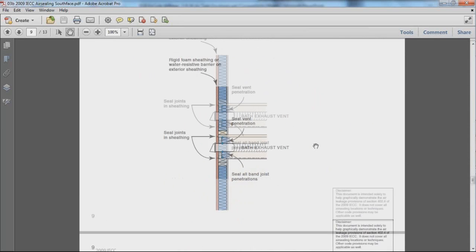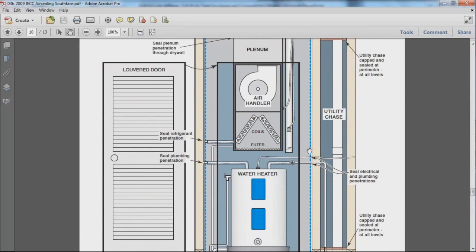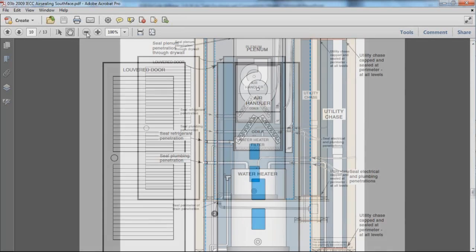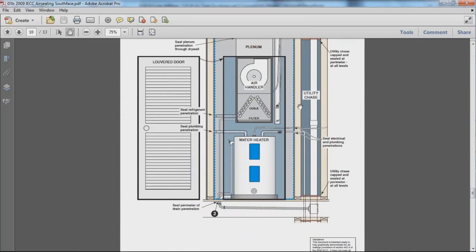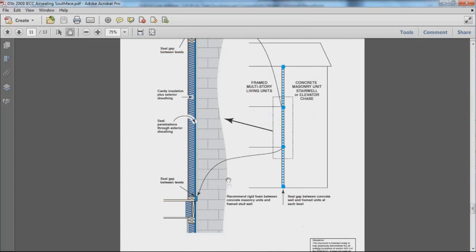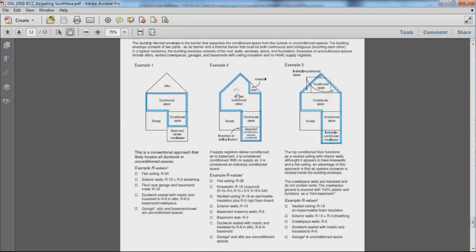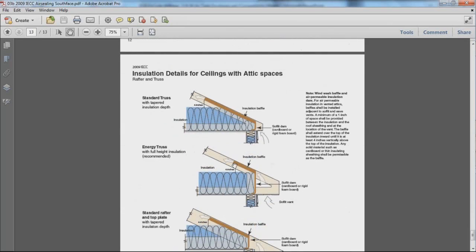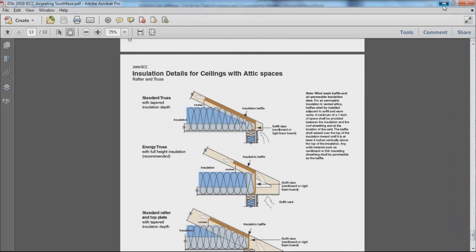And then multifamily has its own set of issues. Here's a nice little cutaway of a mechanical closet in multifamily and some of the air sealing locations, and here's one that talks about the stairwell that's adjacent to multifamily units and the bands, and that diagram we talked about earlier, and even some details about attic insulation. So hopefully that might be helpful to you.